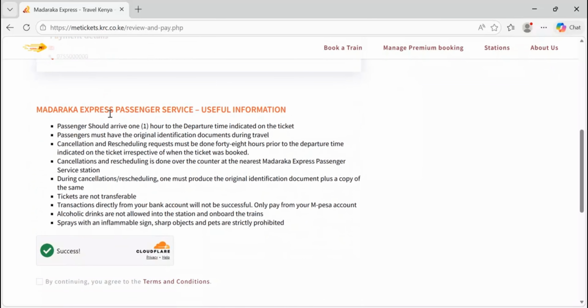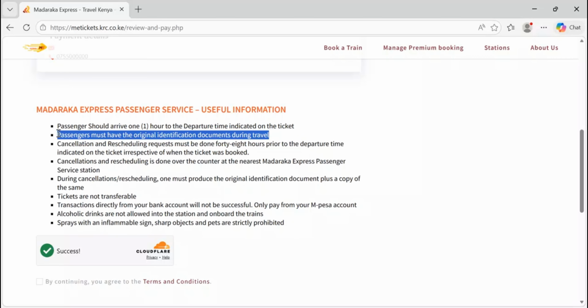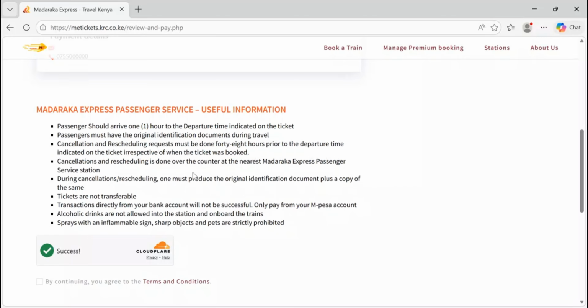Then we have this useful information here that says you should arrive at the station at least 1 hour before departure. You must carry your original identification document. This is a must. In case you want to change your ticket, you'll need to do so 48 hours prior to departure. Cancellation is done over the counter. Tickets are not transferable, like you can't give it to another person, all that information.